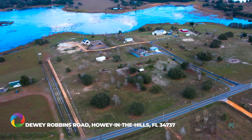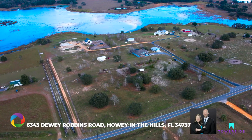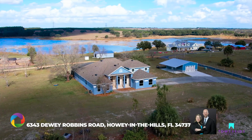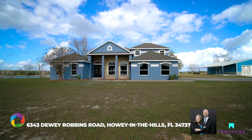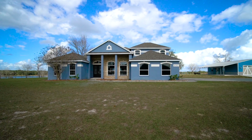Welcome to your gorgeous estate pool home. Set on 9.62 acres with a beautiful water view, you'll feel right at home as you enter through the gate and experience the serenity of this peaceful property.